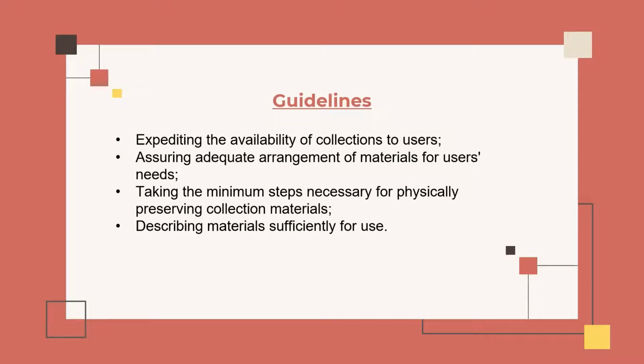Okay, the other thing Green and Meisner did was they set a set of guidelines that underpins the article. These guidelines are that they wanted to enhance the availability of collections to users. They wanted to assure adequate arrangement of materials for user needs, and they also talk about taking the minimum steps necessary for physically preserving the collection of materials. So this is a sort of minimalist approach. And it should be noted that they wanted to describe materials sufficiently for use.